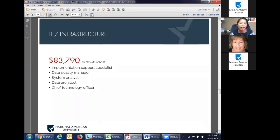And then you have more techie IT infrastructure, because again, business, technology, healthcare, all in one. And you have that science, information technology and infrastructure. The average salary is about $83,000 to $84,000. You can be an implementation support specialist, data quality manager, systems analyst. I have several former students who really picked up the informatics, the IT, and the infrastructure piece, and really wanted to learn more about it. They are serving all across the country in a variety of these actual job titles that you see here, such as data architect and Chief Technology Officer for a healthcare organization. I know.